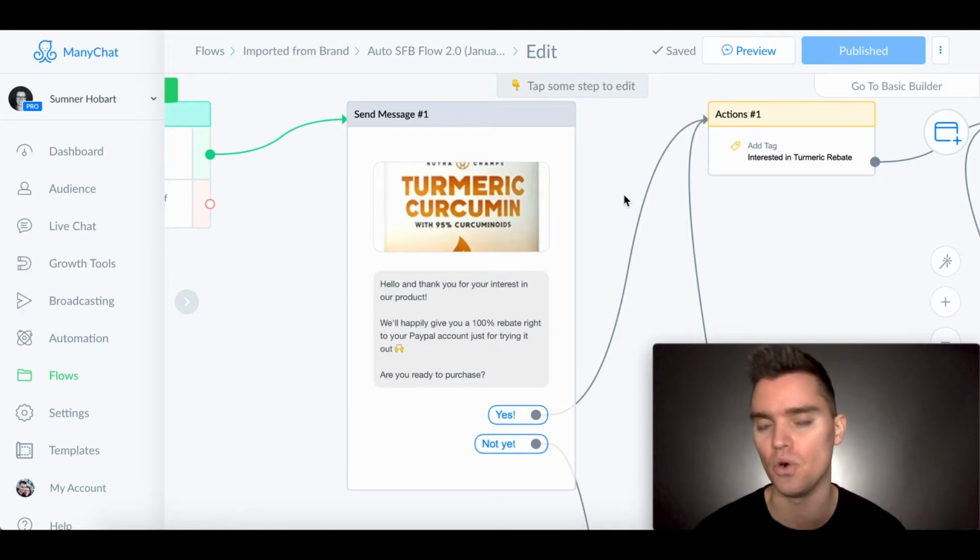Oh, and by the way, you don't have to use Facebook ads for this. If you already have an email list, or if you're utilizing influencer marketing, you can just get people and send them directly to this flow, right? You don't have to use Facebook ads. But in the case study that I used, I did use Facebook ads, so that's why I'm using this as an example, just as an additional piece of information.